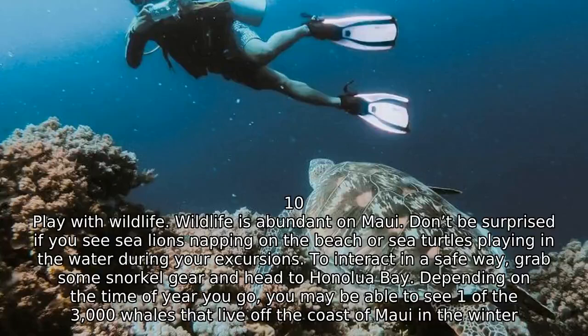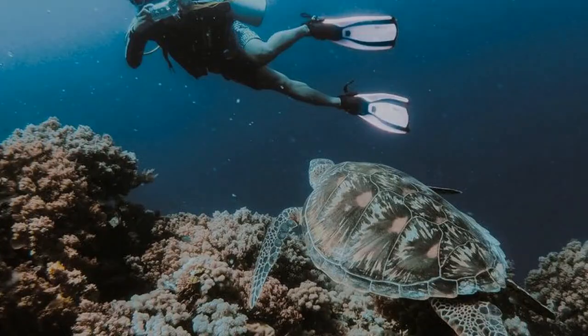10. Play with wildlife. Wildlife is abundant on Maui. Don't be surprised if you see sea lions napping on the beach or sea turtles playing in the water during your excursions. To interact in a safe way, grab some snorkel gear and head to Honolua Bay. Depending on the time of year you go, you may be able to see one of the 3,000 whales that live off the coast of Maui in the winter.